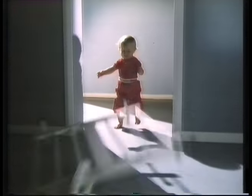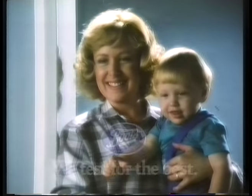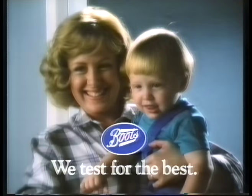At Boots, we've discovered that some types of safety gate aren't quite as secure as they could be. So we've gone on testing and developed one that stays shut when the pressure's on. Until Mum wants it open. Boots. We test for the best.